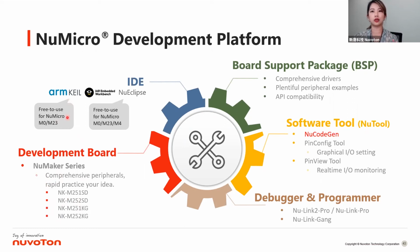Here we support 3 different kinds of IDE. Especially when you use the Keil ARM IDE, it is free of charge. When you use M0 and M23 cores, you don't need to pay any fee, as long as you use Nuvoton's microcontroller with the Keil IDE. And we support different board support packages, meaning API-compatible peripheral sample code inside the BSP. We also have software tools which are very easy to use.